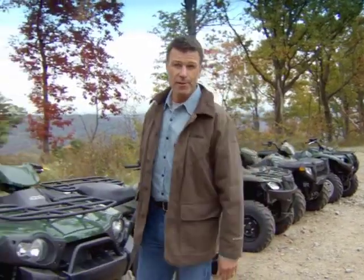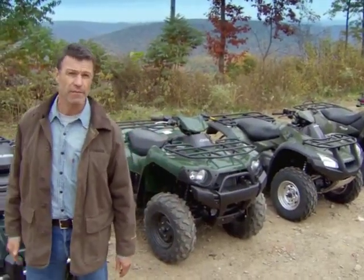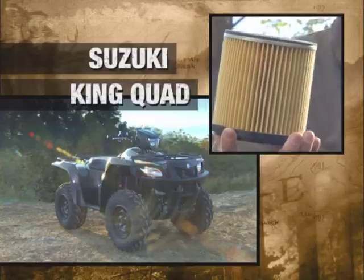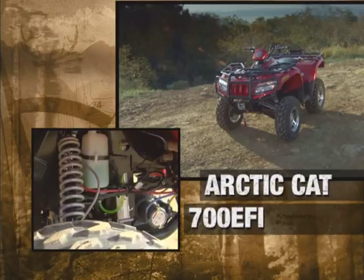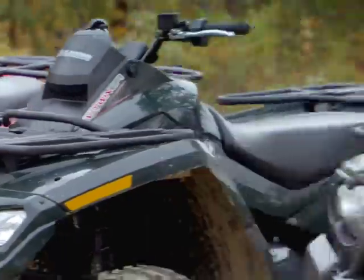Some have bigger engines, some cost a lot more than the Grizzly. They all have a tough, aggressive appearance. But what happens when you go past the surface? When you look under the skin of these tough-looking machines, you'll quickly see that the Grizzly 700 Fi has lengthened Yamaha's lead over the competition.